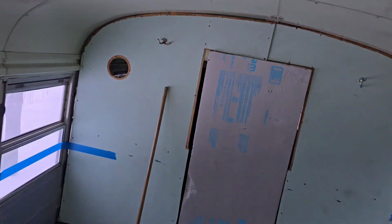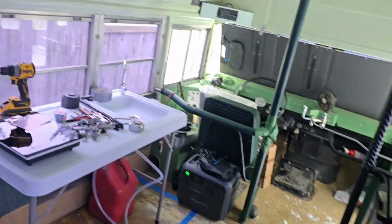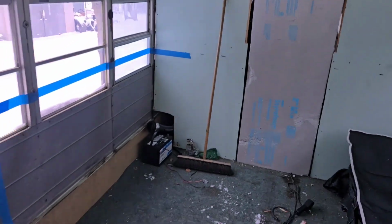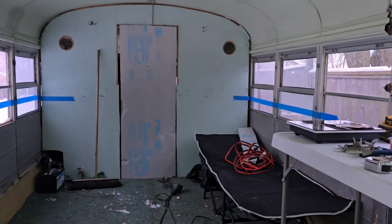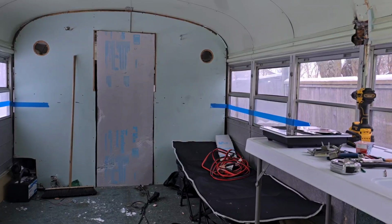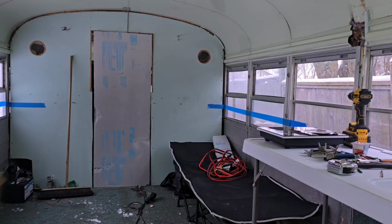Now, what is the project then? Well, the project is to take the remaining 12 feet in the front of this and make it so that you can sleep at the racetrack comfortably or camp in it. So, we got some work to do to make that happen. But this video is mainly an overview of what this is, what we're going to do with it, and sort of how we're going to do it.